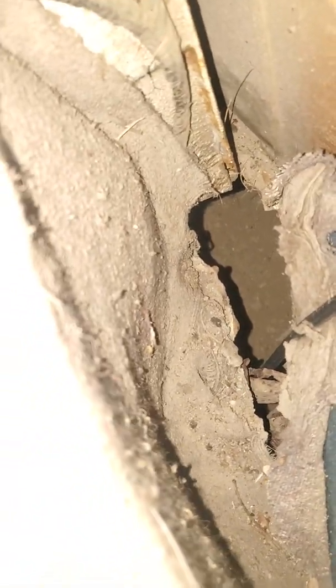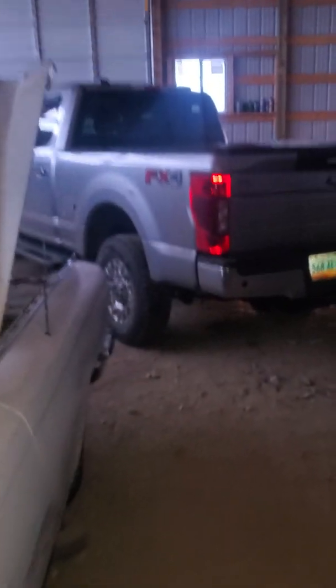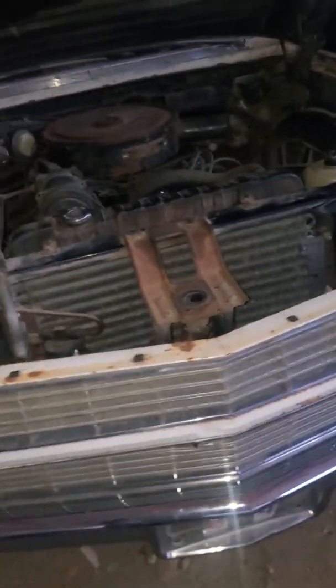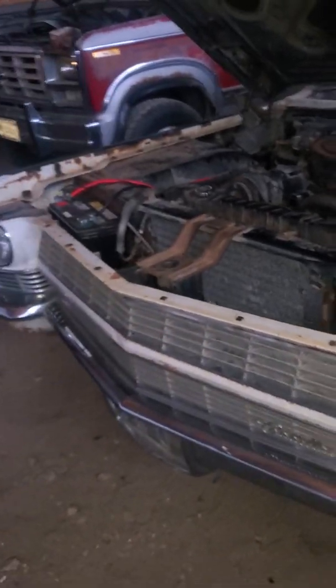Trunk has a lot of crap in it, but floor mats, the original floor mats. Oh, well, forget those. But yeah, there's a hole in the floor right there, which can probably be fixed. Most likely fixed. As you can tell, we're a Ford family, and I have a 1977 Ford, as you guys can tell. Which is way better than all these.